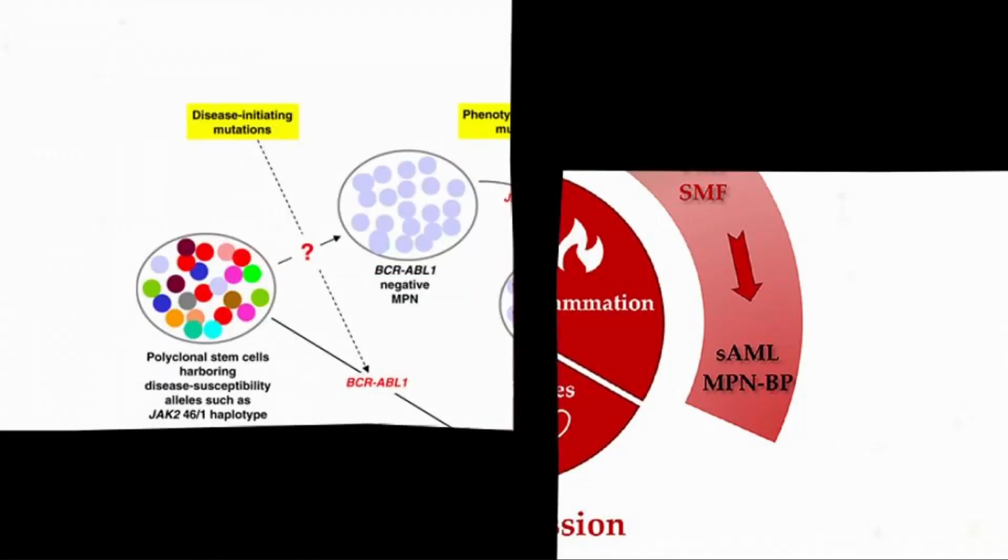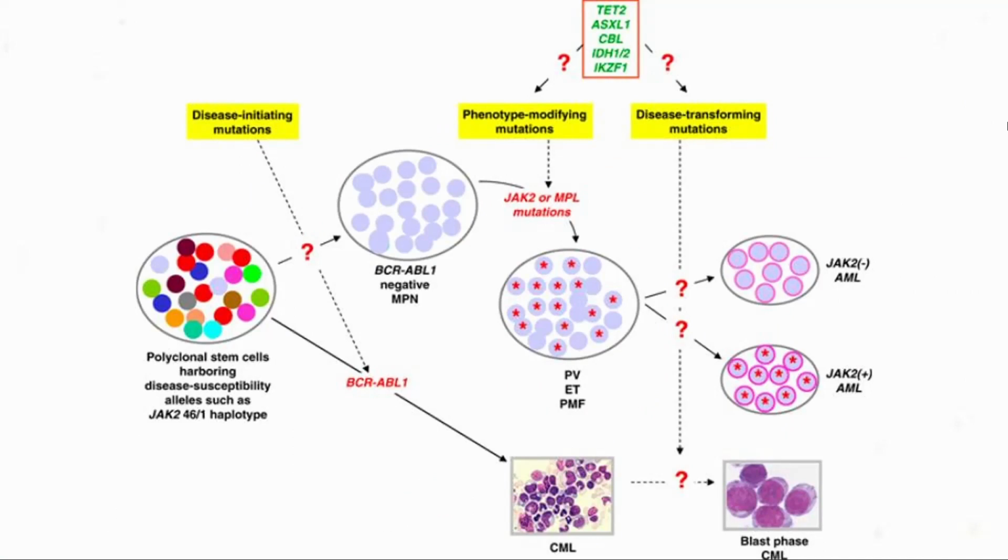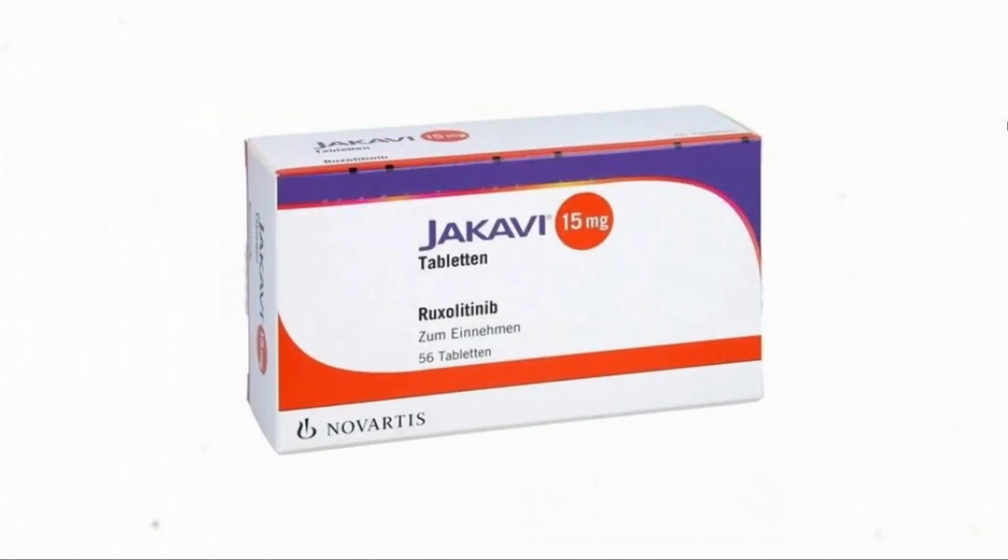The drug maker sells Jakavi for MPN treatment in the UK and hopes to increase early diagnosis, potentially supporting the growth of MPN treatment products like Jakavi, which saw an 11% increase in sales in the second quarter of the year.